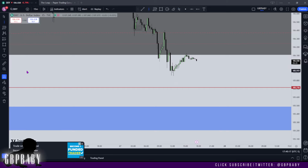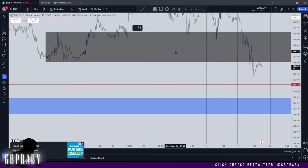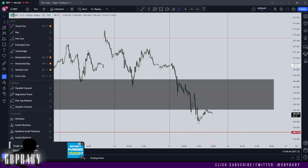So let's get some dividers marked out, because I do want to show you that Sunday opening price, which I find fascinating that, like I said, we haven't even traded on the bullish side of it, which just lends itself to showing how bearish price might actually be. So we have Monday here, we have Sunday over here, and then that Sunday opening price is all the way up here.